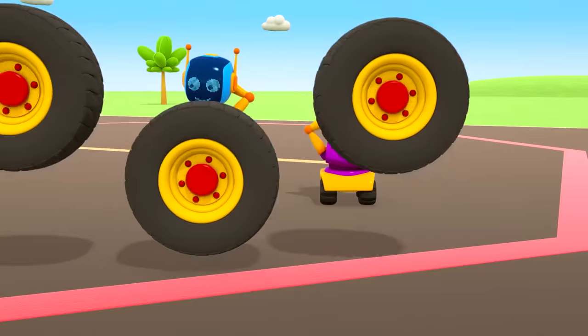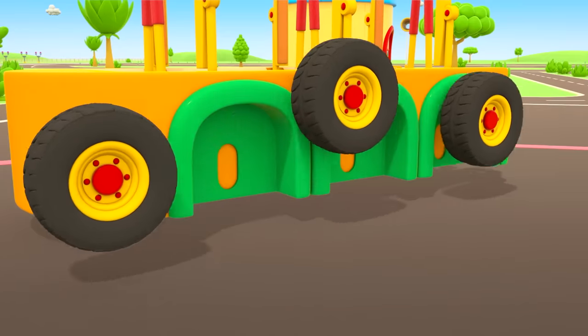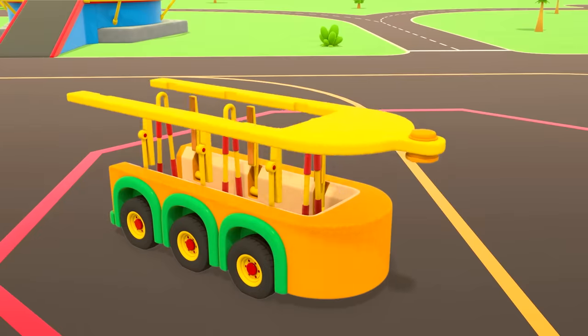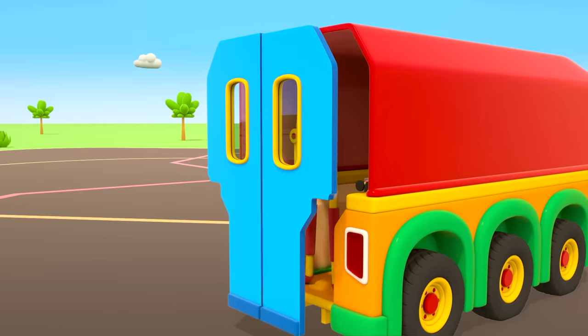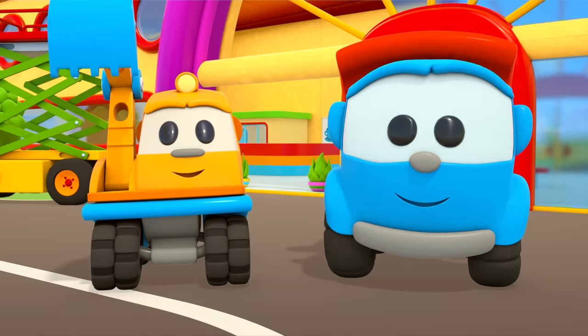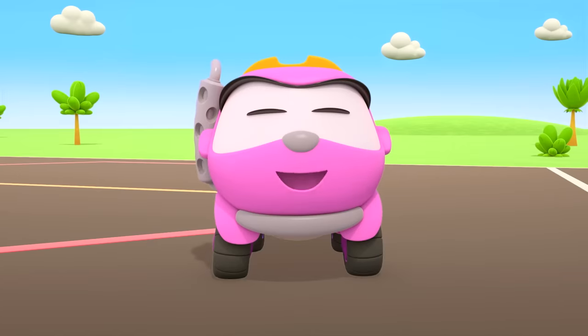These are the trailer's wheels. There are 6 of them in total, 3 on one side, and 3 on the other. We add a roof to the trailer and add some doors. It looks like a big container that we're fixing to the front part. Oh. All done! Let's go and get the glass!